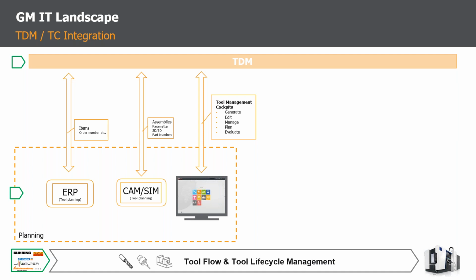We, for example, have an order module in our tool management system. But usually the leading database for ordering is an ERP system like SAP, and then we synchronize items, stock levels, and so on and so forth with the ERP system. And then, of course, you have tool management cockpits, full-blown tool management workstations where you assemble the tools out of components, you enrich data, you manage data, you plan, and so on and so forth. And you have CAM systems in this entire process, different CAM systems, and they draw their data, the digital twin, from the tool management system.